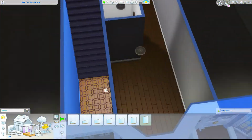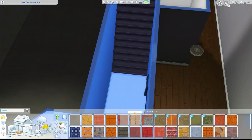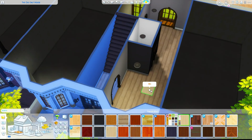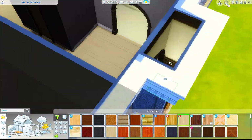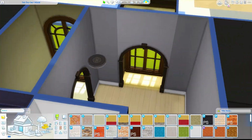And I thought that was perfectly fitting because a lot of houses, I don't know about you guys, but in Australia, we do have a lot of townhouses that just have the powder room and then the main bathroom. So that's what kind of inspired that.